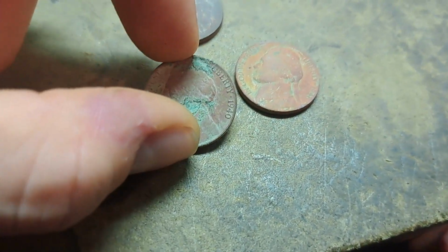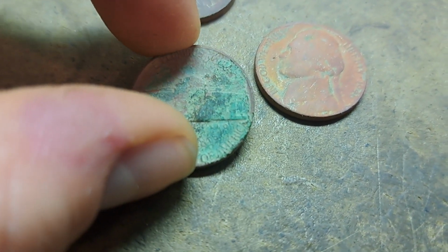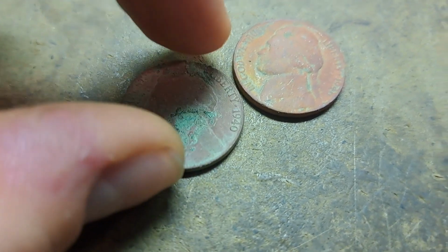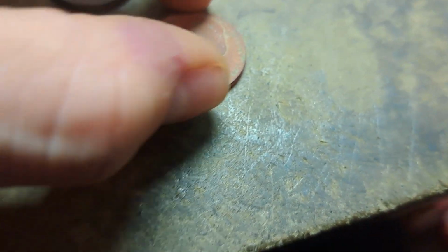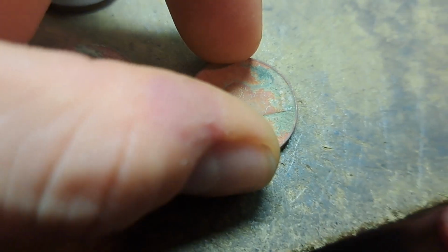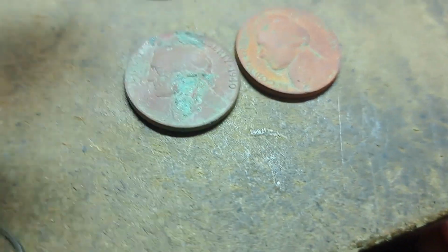We did find 2 old Jeffersons. This one's a 1940, and I believe it's a Philly. And where I found that one was really wasted. Really wet area of a park. And this one's a 46. I believe this one's also a Philadelphia. I didn't find these 2 very far away from each other. I think they were in the same area.